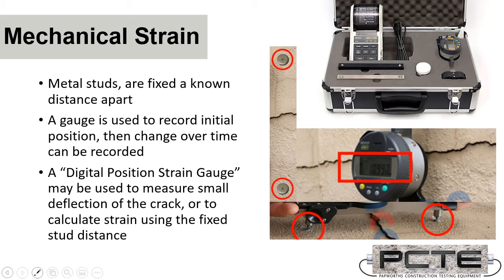So the gauge itself, which you can see in the top right here, is used to record the current position of 2 monitoring studs versus each other. Now these studs have a conical point. The gauge locks into them, so it gets a very precise position. And it's the way that these are set up and the gauge is set up that lets this work also as a strain gauge. Firstly, they're a fixed distance apart, placed in with a jig, which means we know the distance, and distance and displacement help us calculate strain.